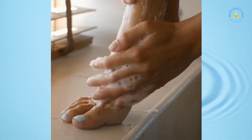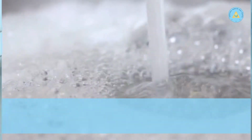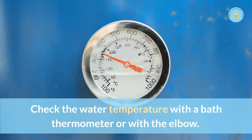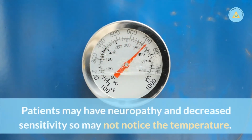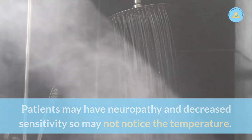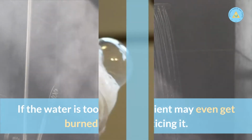3. Washing. You should wash your feet daily. For this we recommend: don't use hot water, use warm soapy water. Check the water temperature with a bath thermometer or with the elbow. Patients may have neuropathy and decreased sensitivity, so may not notice the temperature. If the water is too hot, the patient may even get burned without noticing it.